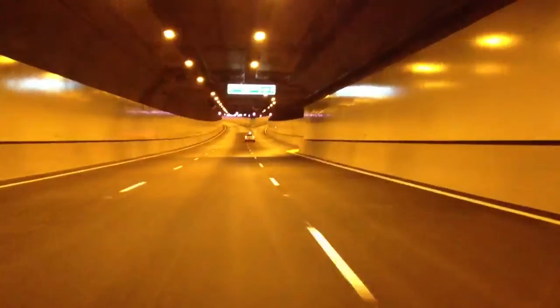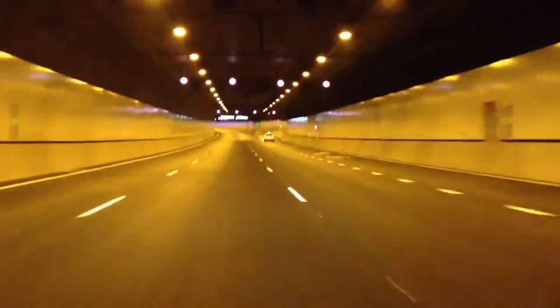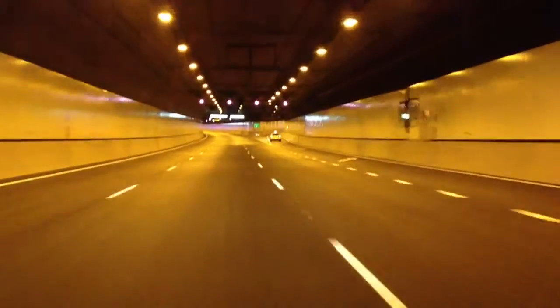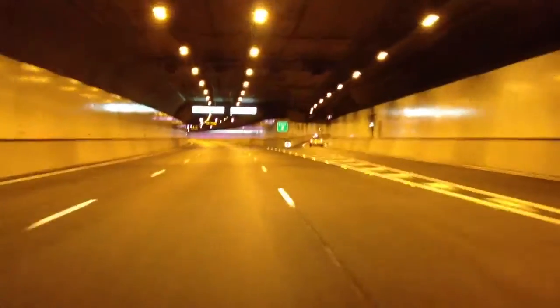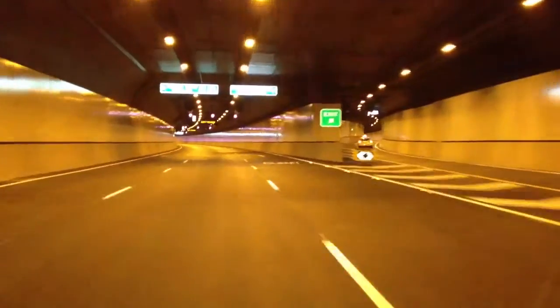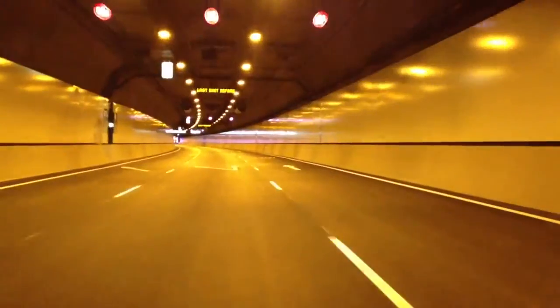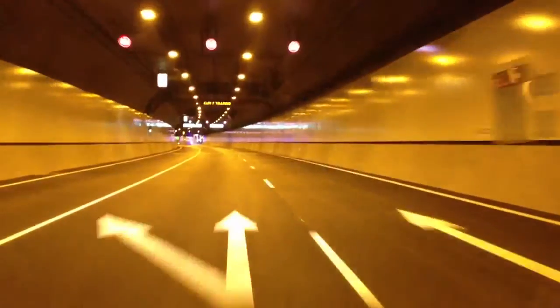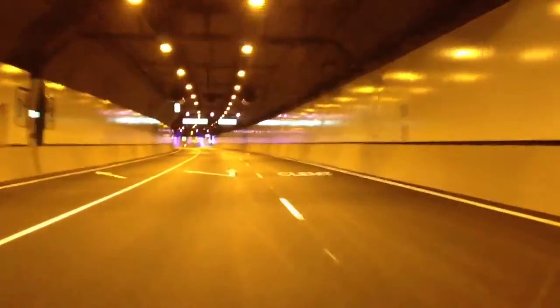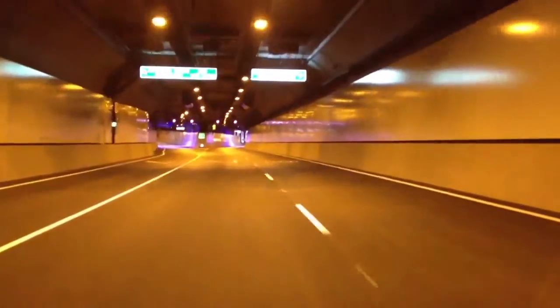There's our exit to the ICB, straight to the city. But we're going to continue straight ahead back into the Clem 7 again. Another exit for Fortitude Valley.